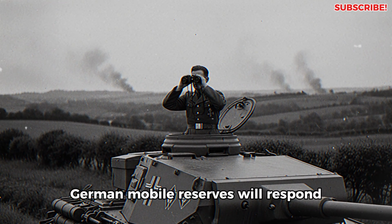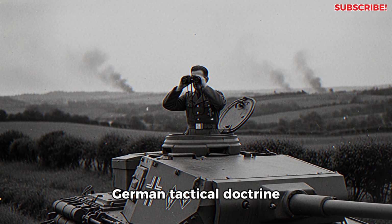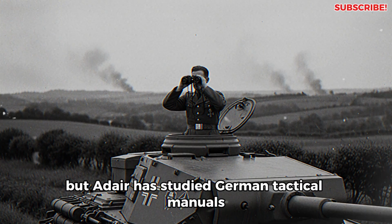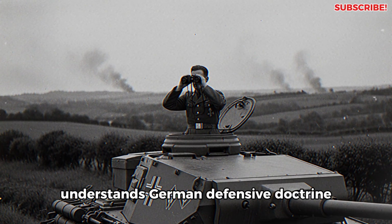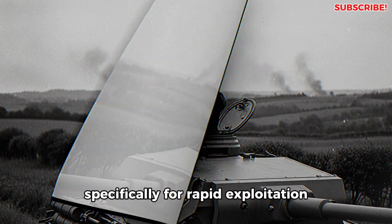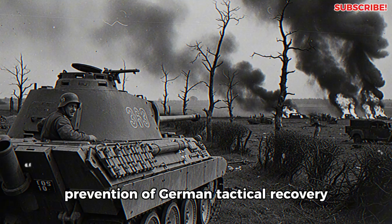German mobile reserves will respond once they understand the scope of British advance. German tactical doctrine emphasizes rapid counterattack against penetrating forces. But Adair has studied German tactical manuals, understands German defensive doctrine, knows German response patterns. His division is organized and equipped specifically for rapid exploitation, sustained advance, prevention of German tactical recovery.